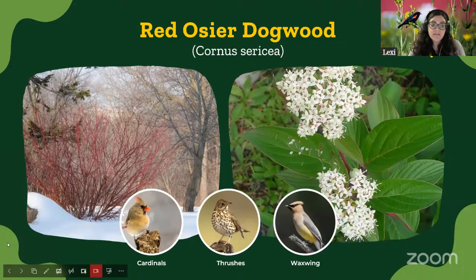So the berries of the red osier dogwood are going to come out in the late summer, early fall. And here's some of the birds that just absolutely love them: cardinals, thrushes, and cedar waxwing. And here you can see a detail of the beautiful flowers, and the leaves are a little bit thicker and waxier. And then here's a stunning red structure that you'll see in the winter. And it's got a dense growth feature, which is great shelter for our smaller birds.